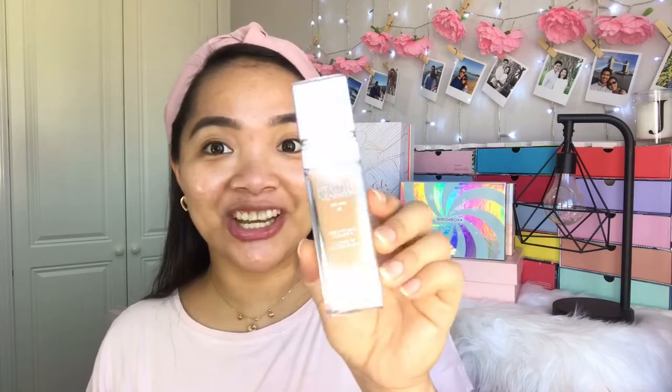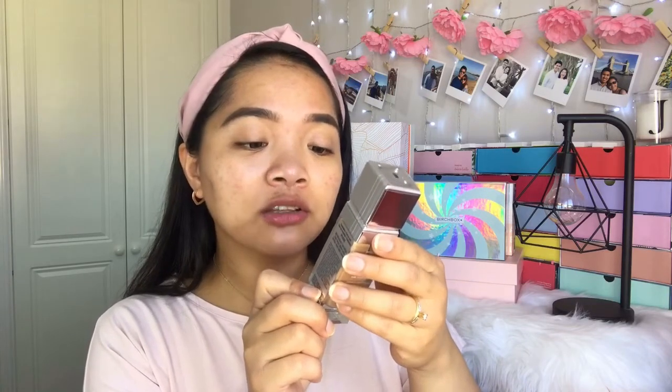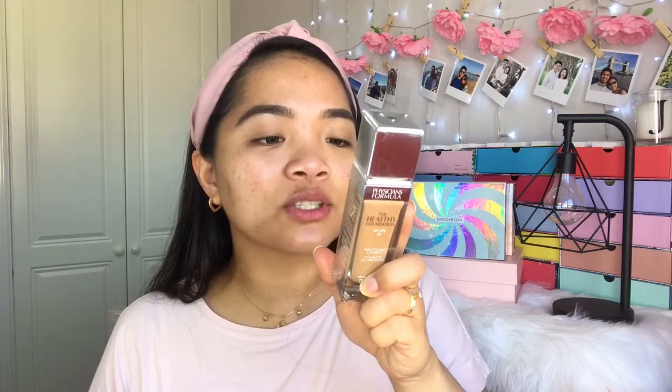I'm excited about the foundation. For my foundation, I'll be testing out the Physicians Formula The Healthy Foundation. This packaging is amazing. It is a glass bottle as well, and it has SPF 20, and it says here, Brightening Complex. It is for all skin types, and it is also 30 mL, which is the regular size of a foundation. It RRPs for £12.99 as well. It says here it is hypoallergenic, cruelty-free, dermatologist-tested, vegan, fragrance-free, non-comedogenic and clinically tested. It hydrates, brightens, and evens skin tone. It's an ultra blendable, lightweight, buildable, and breathable formula. So all the good things that you could ask for in a foundation.